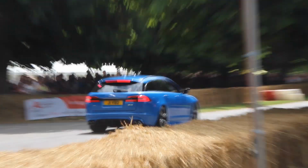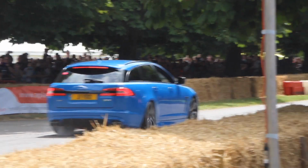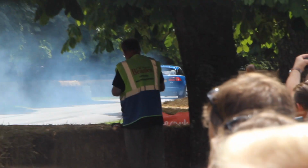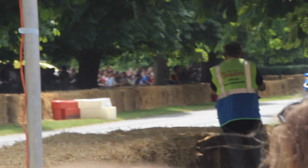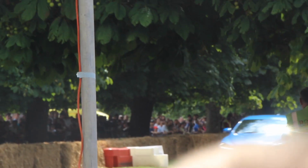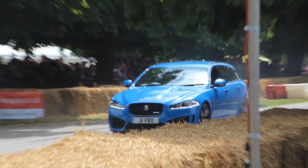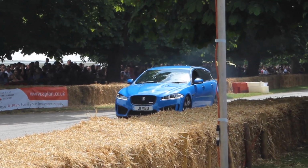Ladies and gents, put your hands together. In my book, upgraded supercharger, sports cat, stainless steel straight through exhaust, lowered, remapped, and it's got methanol injection. It's awesome.